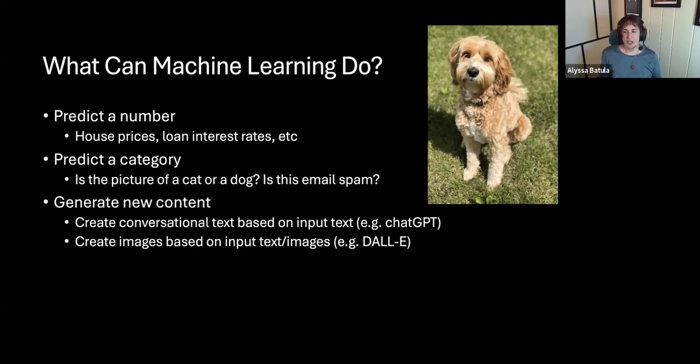And then it can also generate new content. So all of this, the big rage on the internet of generative AI with ChatGPT and DALL-E and all the other ones making images, those are also forms of machine learning. We're not going into those today, but they are in that category.